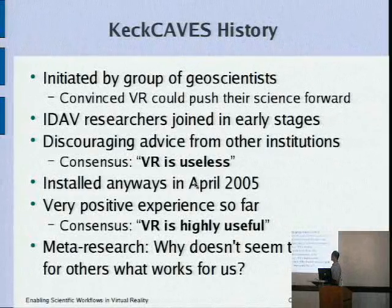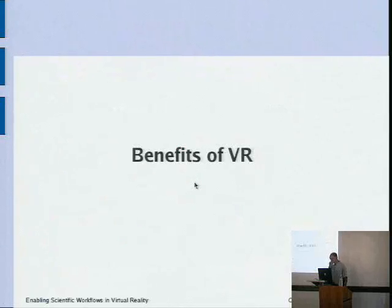So one of the big questions that we've been also addressing ever since we started this is not just making it work, but also why does it work for us when it doesn't seem to work for others? And that's going to be a big part of my talk today, just finding out what those reasons might be and what we can do to overcome these problems. Okay, so before we can really talk about what the problems with VR are, we should maybe better point out what the benefits are that we can gain from them. If there are no benefits, then obviously why bother?